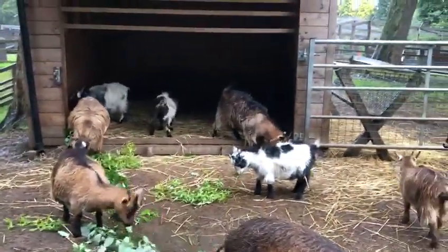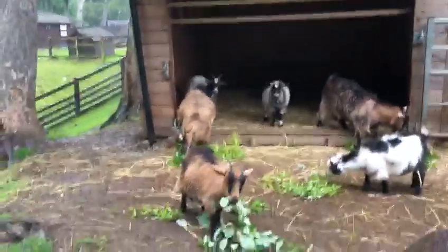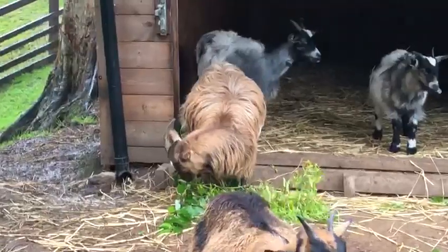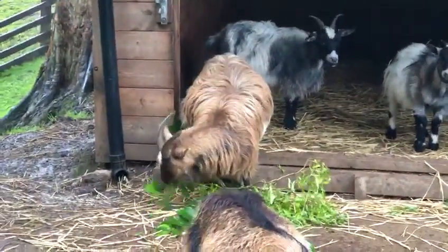I would now like to introduce you to the herd here at Sowerby. Now, first we have Daisy. Daisy is the matriarch of the group and she is 9 years old, and that's her chewing on the goat willow that we've provided here.